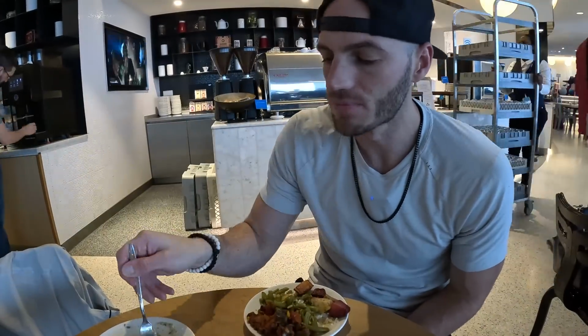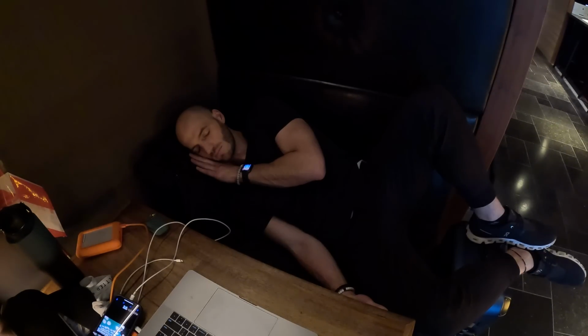This lounge is super crowded right now. There's not really anywhere to sit, but this all does taste really good. I have been traveling pretty hardcore for the last couple of days, and I didn't realize how exhausted I was. I just fell asleep in the most awkward position at this little desk. But I'm feeling much better now, rejuvenated. My flight boards in about 10 minutes, so let's have a super quick look around this lounge.